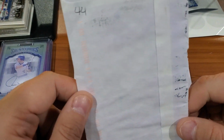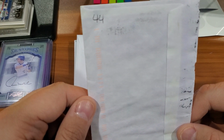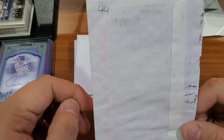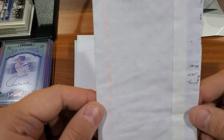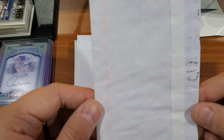Next up is a 44-day return. And this was my first experience with Pass Pros. If anybody's not familiar, passpros.com is a site where you can get former players to sign that don't necessarily have an address posted or a way to get in touch with them. So they do charge a fee.